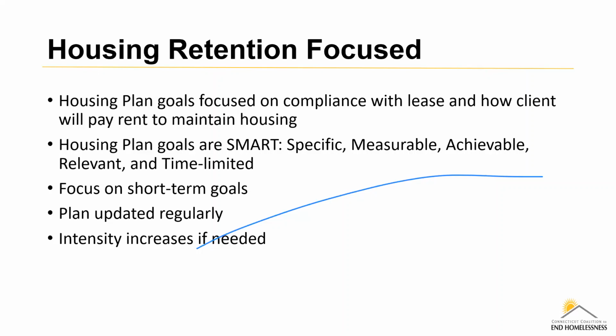So being compliant with their lease, there's an education component involved in that. Make sure that they know what their lease consists of. Make sure that they know what the rules are, what the expectations are, and have the conversation with how are they going to pay for their rent to maintain their housing. The idea, it's short-term assistance, so it's going to eventually end. So what are you going to do so that you can pay for your rent on your own?